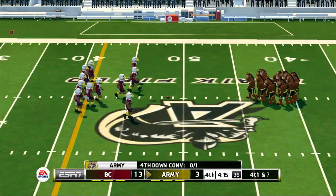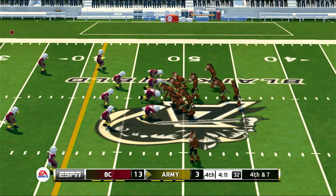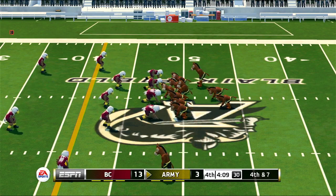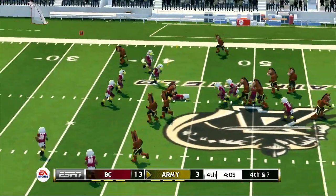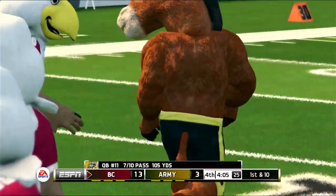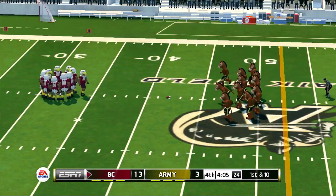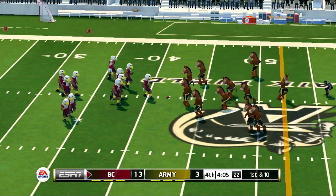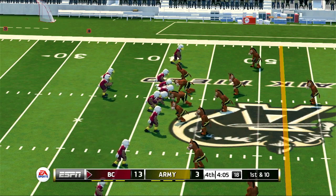Mike 34, Mike 34. To the middle of the field. He's hit and taken down. Both teams are well aware that a score on this drive is going to create an almost insurmountable lead. This defense has really got to step it up and make a stop.